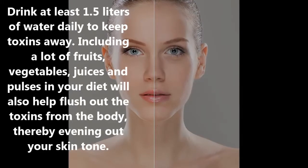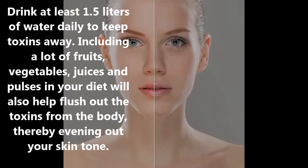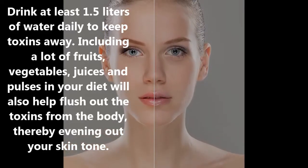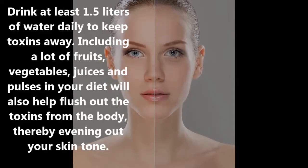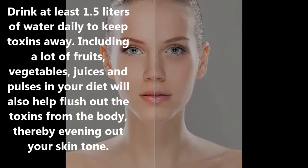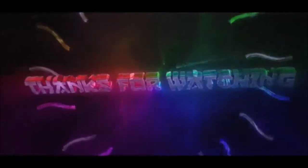Drink at least 1.5 liters of water daily to keep toxins away. Including a lot of fruits, vegetables, juices and pulses in your diet will also help flush out the toxins from the body, thereby evening out your skin tone.